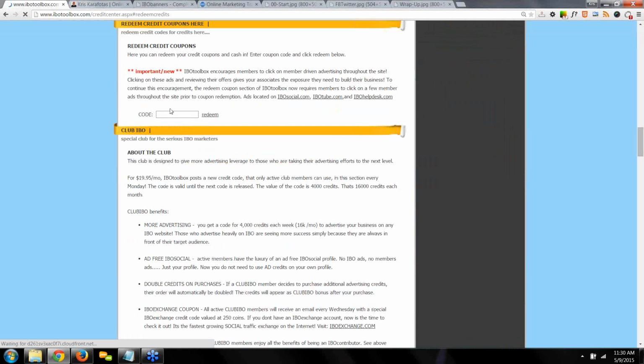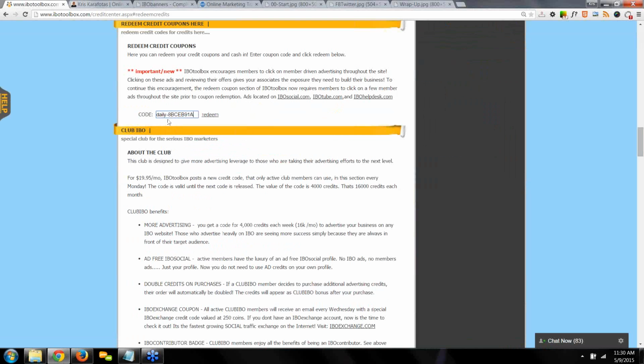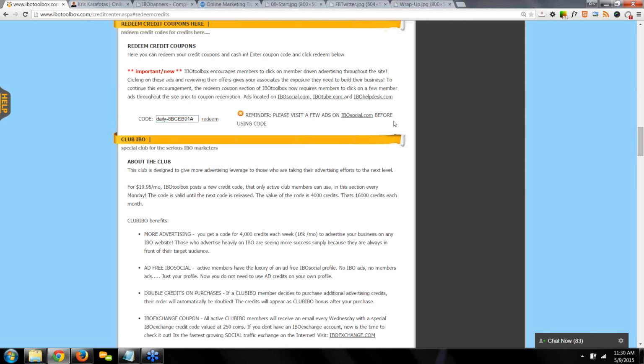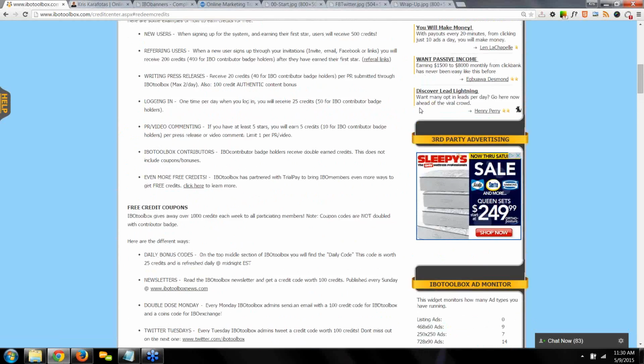And in this box here, you're going to paste in this whole code. It's really important that you include that first part, that daily part in there, and click on redeem. It's just asking me to visit a few ads on IBO Social. But then once you do that, you're going to click on redeem. So that's how you do that.